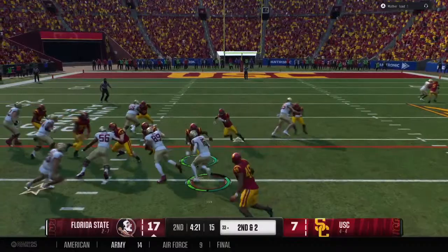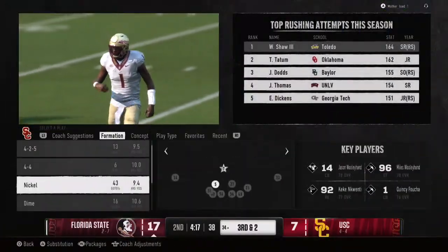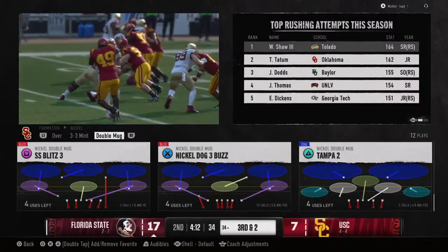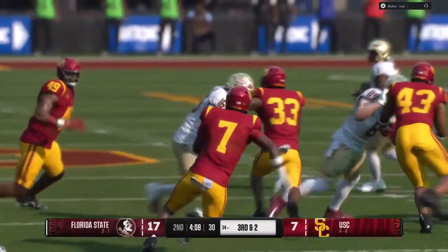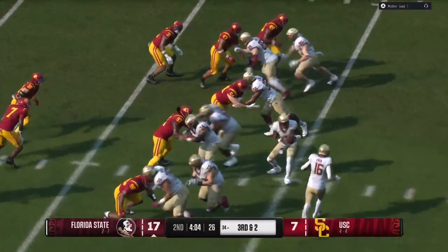Headed for the corner on the jet sweep. And he fights his way forward, gets away from one, but not much doing on that one. And that's just a great job by the defense shutting down that jet sweep. You see the team speed they have on defense. They are willing and ready and able to go sideline to sideline with anybody in the country.